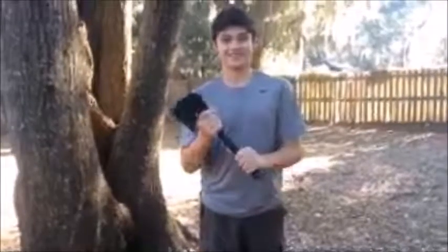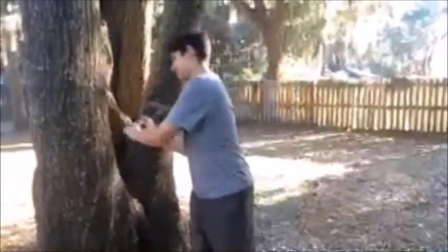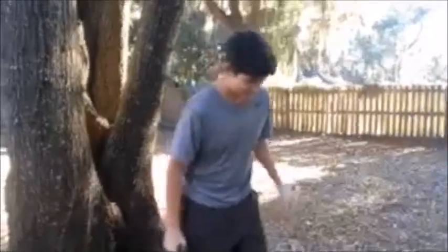Like the pocket knife, the hatchet has many uses. It could be used for chopping wood, building tools or weapons, or combat. The hatchet can be used for close combat, as well as long range, such as throwing it. Overall, the hatchet is a very versatile, yet very important tool to have in the apocalypse.